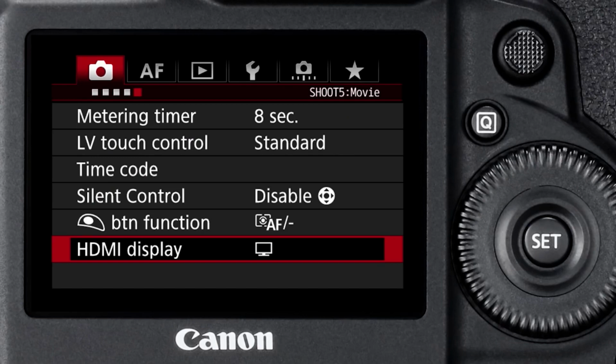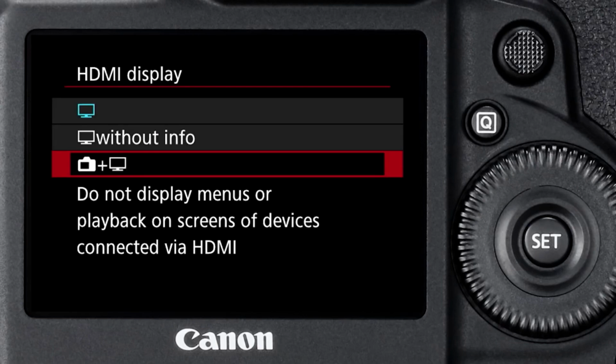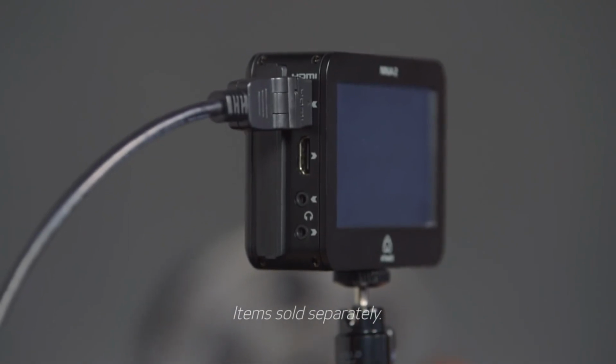The EOS-1D X Mark II offers clean, uncompressed 4:2:2 8-bit full HD from its HDMI port. Now, this output is customizable, and it allows for the use of a monitor or an external recorder. It can be captured and displayed in several ways.